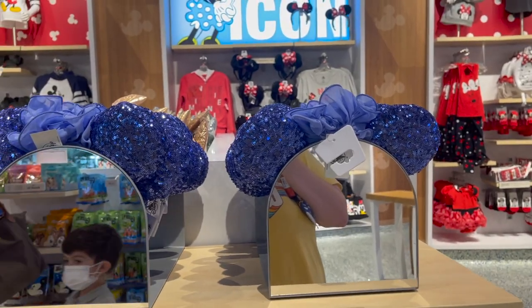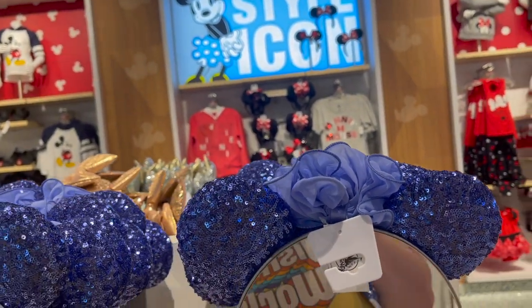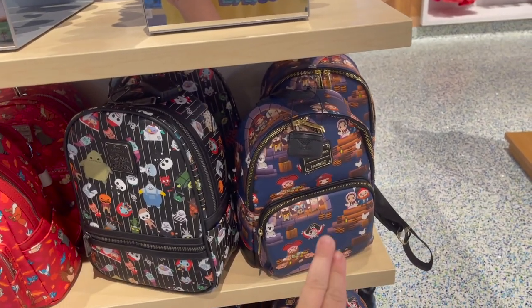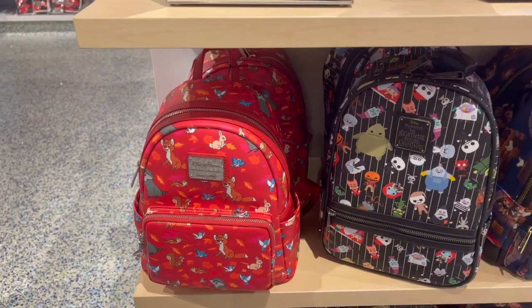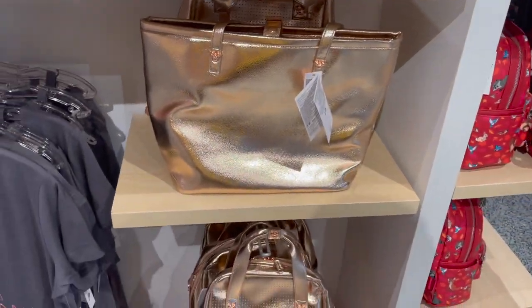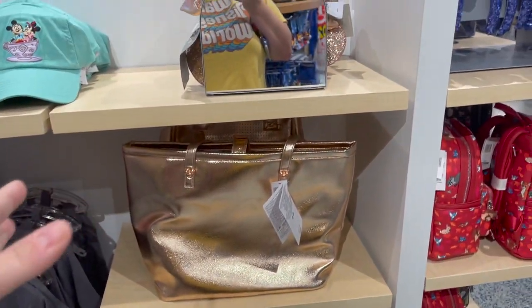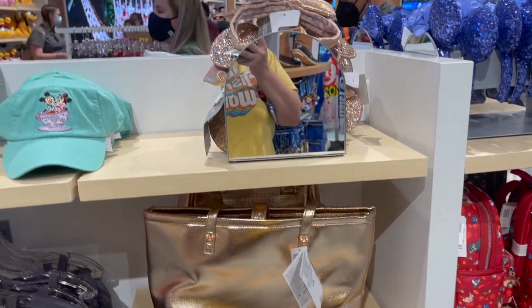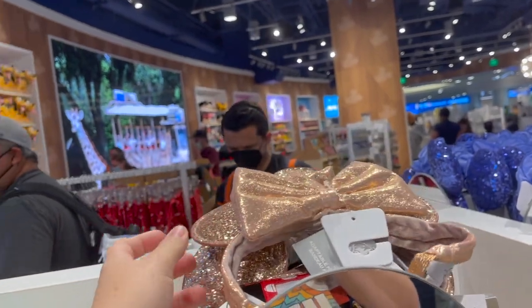One thing they do not have a lot of is ears. They only have a couple ears. They have that purple one with that weird bow. They have a bunch of loungefly bags. They have the new Pirates of the Caribbean, The Nightmare Before Christmas, The Forest Friends. Well, I guess out of the other two I showed, that's all the loungeflies they have. But they also have the new flare bags that I just showed in the last video that finally came to Disney from the Disney store. They have one of the differently abled ears in rose gold.